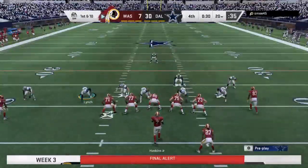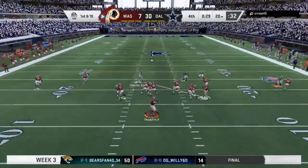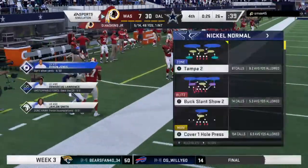Out there ready for this next drive, the Redskins offense. They've lost this one. Their offense has struggled. Do they try to put together something here at the end just to take into next week? Yeah, sometimes teams want to do that and coaches want to.